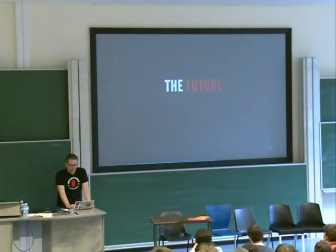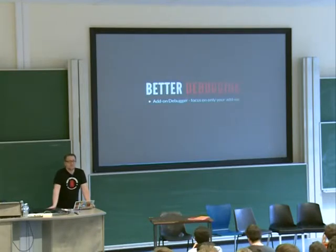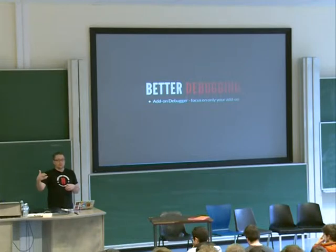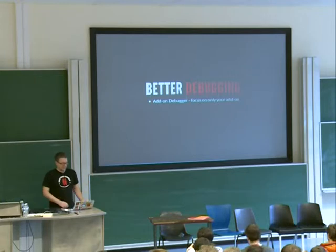So in the future, we want to make this a little bit better: better debugging, simpler packaging, and better APIs. Better debugging means that we actually got an intern last year, and he wrote a bunch of infrastructure code that allows us to have what we call an add-on debugger. It's a bit different from the browser debugger because it only loads the code for your specific add-on. You could click on the button in the add-on manager, and you would open a toolbox that's only focused on your code for your add-on. And it's a very good experience for add-on developers. You don't have to worry about looking at all the JavaScript code that's loaded in for all of the browser.